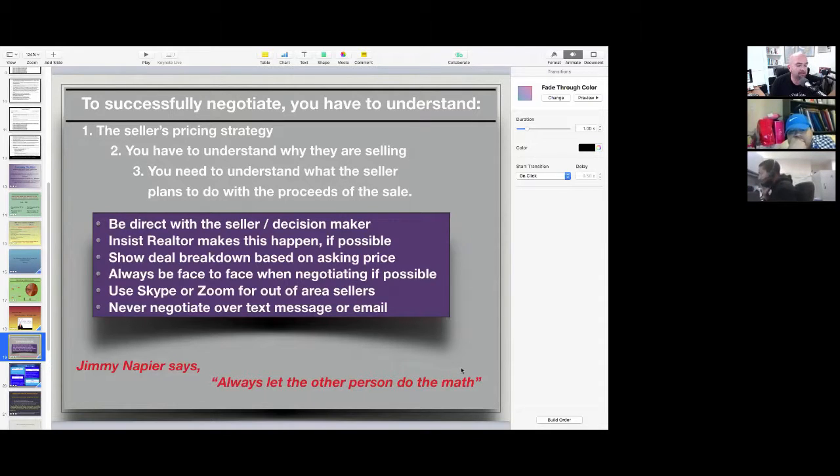You need to understand what the seller plans to do with the proceeds of the sale. Those of you that are in the kingdom and the mentoring group, you know this better than anybody. I say this all the time. You've got to figure out what the seller's going to do with the proceeds, because that's going to help you write your deals.